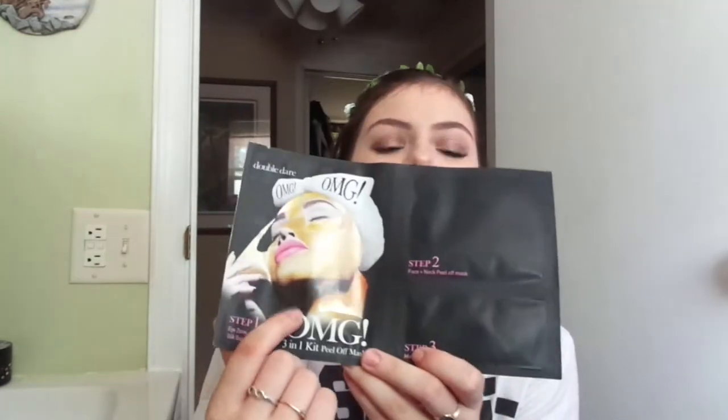From Double Dare Beauty, they gave us a full-size mask. What I had to do, again, was take a picture, hashtag it, show it to them, and they'd give me this mask. A lot of things happen on Instagram. So I got a 3-in-1. This is like a 24-karat gold eye patch on this side, and then this has a face and neck peel-off mask, and then this is a moisture finishing cream. So excited. I'm so excited.